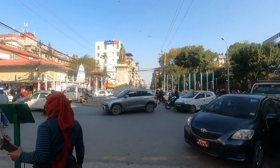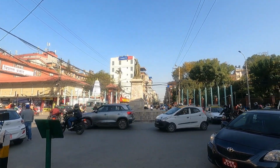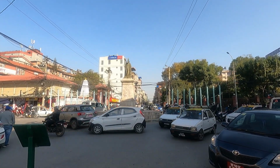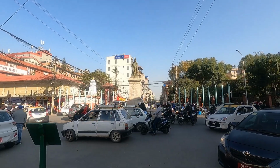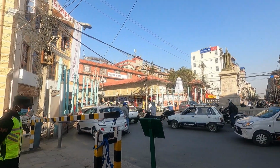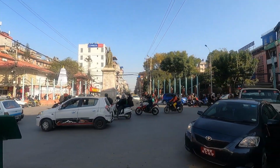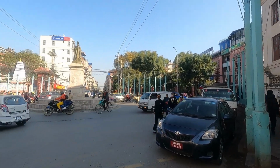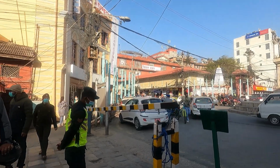Kathmandu Durbar Square virtual tour that starts from a statue of a Prime Minister who was Prime Minister about 100 years ago, Juddha Shamsher. See the statue in the middle. Busy road. There are shopping centers around. And besides the shopping center, there's a parking lot to the right side. And you can see the ticket counter.